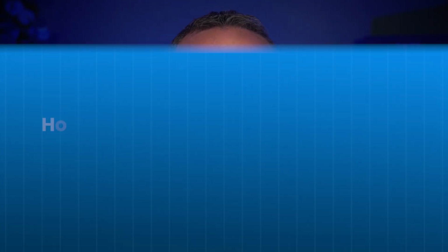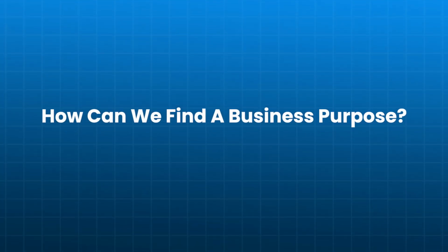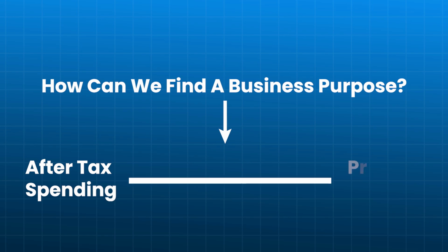And then the concept of this is just how do we turn spending that we're already doing from after-tax spending into pre-tax spending? Because so many times we think that in order to maximize deductions, we need to go out and buy things that we don't need. And that's not the case. This is the simple concept of saying, hey, we're going to do these things anyways, whether we're a business owner or not, but how can we find a business purpose and move it from after-tax spending into pre-tax spending?